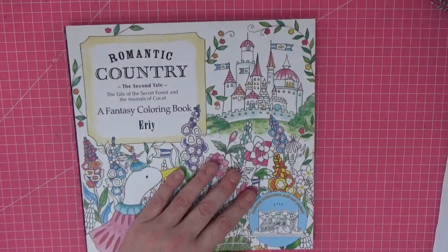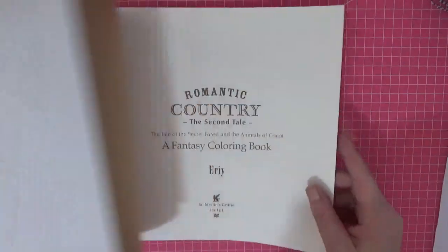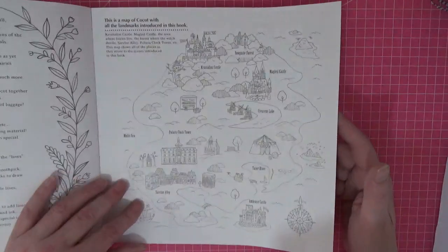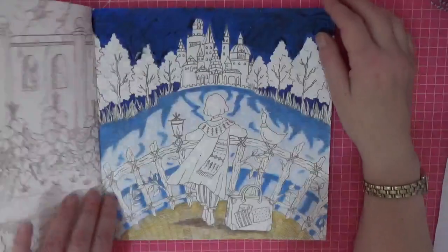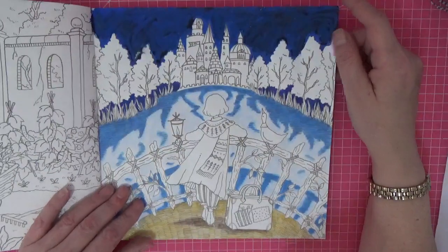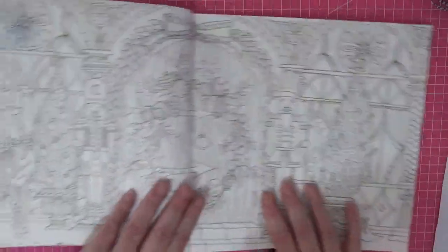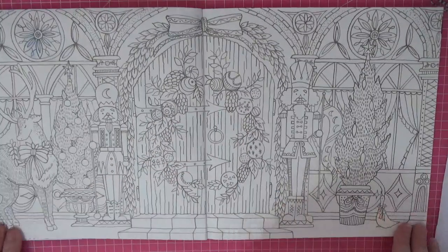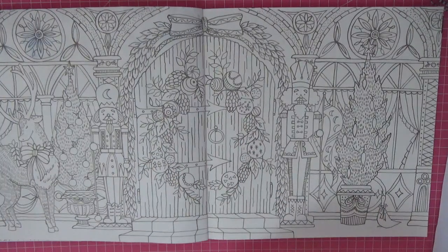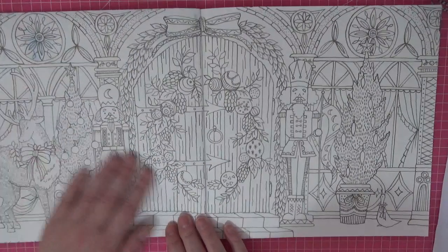It's the only ones I own, 1 and 2. Now, I fluffed up the page in here when I first started colouring. Nightmare. I don't know how I'd repair it, but I could try. But look at this page. I love this. Double page spread. Isn't that incredible? Absolutely beautiful. I'm sure I could repair it.